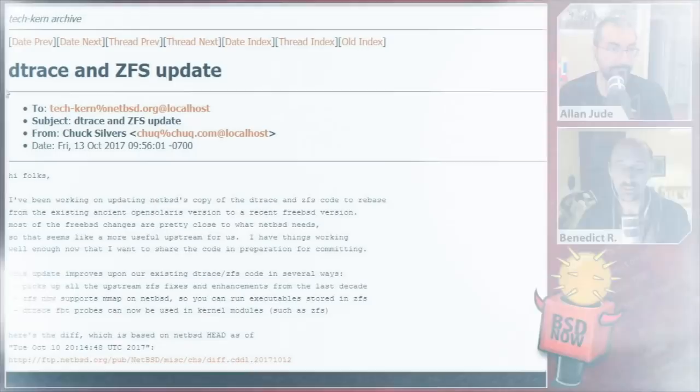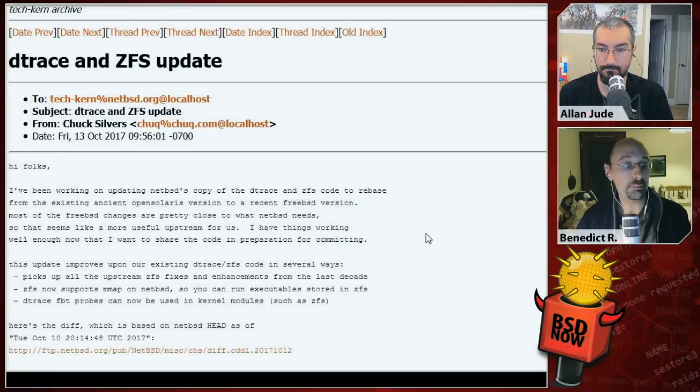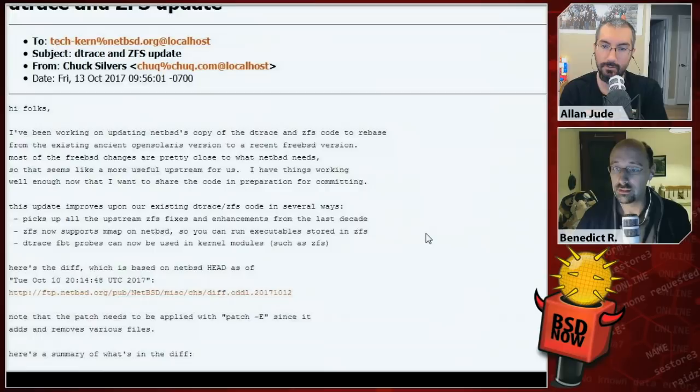So, time for our news roundup this week, with the first item being the NetBSD DTrace and ZFS update. This is a post to the tech-kernel list at NetBSD from Chuck Silvers, and he says, I've been working on updating NetBSD's copy of DTrace and ZFS to replace the existing ancient OpenSolaris versions with recent FreeBSD versions. Most of the FreeBSD changes are pretty close to what NetBSD would need, so it seems like a more useful upstream for us.